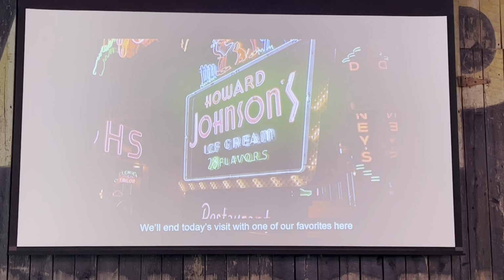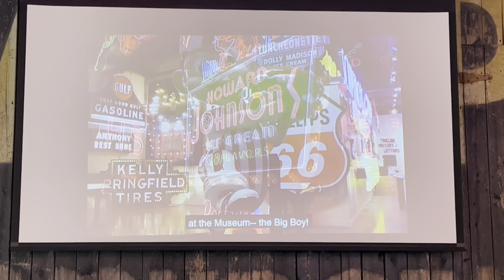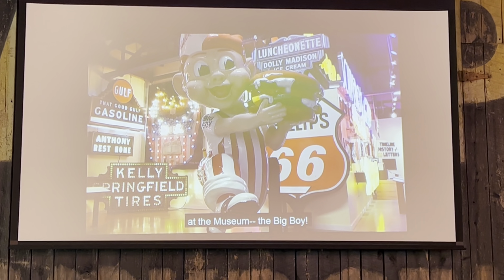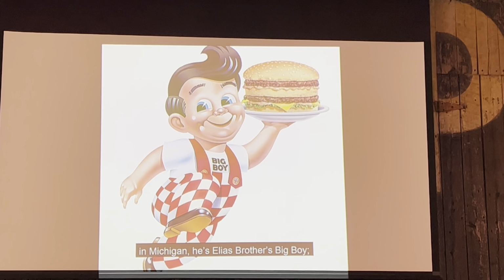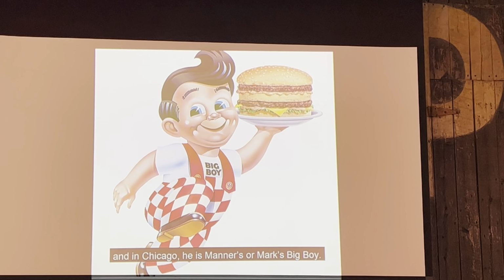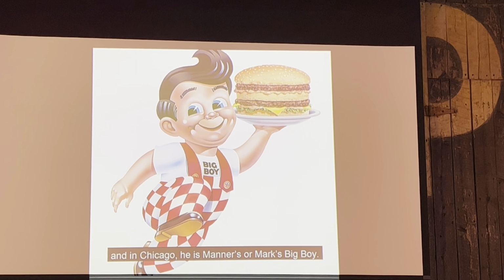We'll end today's visit with one of our favorites here at the museum, the Big Boy. Depending on where you're from in the United States, you might know the Big Boy by a few different names. In Cincinnati and the surrounding area, he is Frisch's Big Boy. But in California, he is Bob's Big Boy. In Michigan, he's Elias Brothers' Big Boy. And in Chicago, he is Manners or Mark's Big Boy.